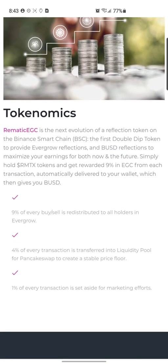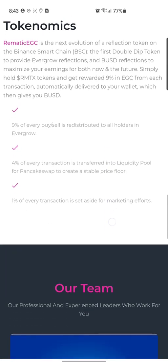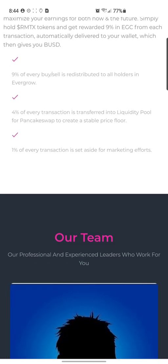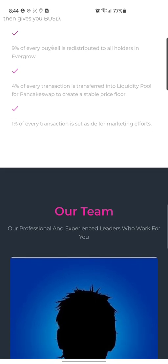But here's the tokenomics. It says Rematic EGC is the next evolution of a reflection token on the Binance Smart Chain, BSC, the first double dip token to provide Evergrow reflections and BUSD reflections to maximize your earnings for both now and the future. Simply hold RMTX tokens and get rewarded 9% in EGC from each transaction, automatically delivered to your wallet, which then gives you BUSD. It says 9% of every buy and sell is redistributed to all holders in Evergrow. 4% of every transaction is transferred into the liquidity pool for PancakeSwap to create a stable price floor. 1% of every transaction is set aside for marketing efforts.